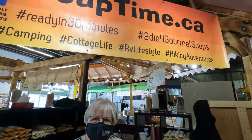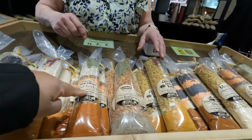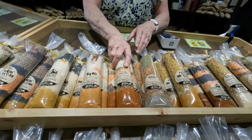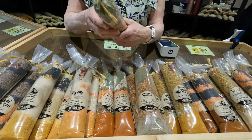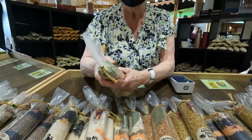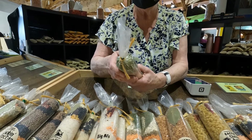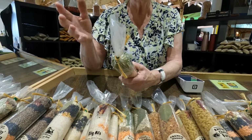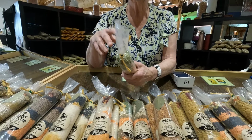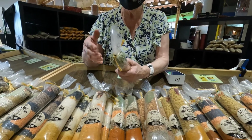So right now we are here at souptime.ca. Hi, sorry. You're going to explain to me how barley is one of my favorites. Okay. So this is a beef barley. It tells you right on the back to add the contents to 8 cups of boiling water, simmer for 30 minutes. And you might want to simmer a little bit longer because barley takes longer to cook, right?